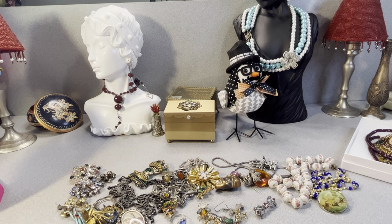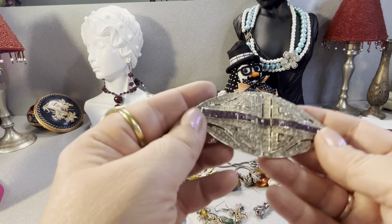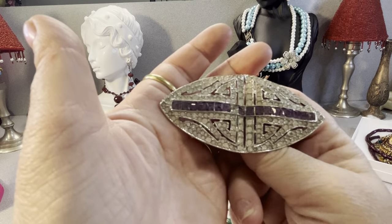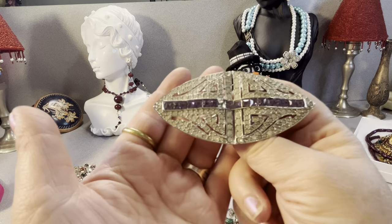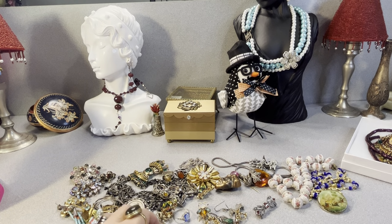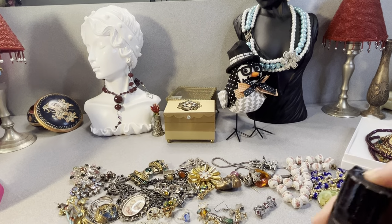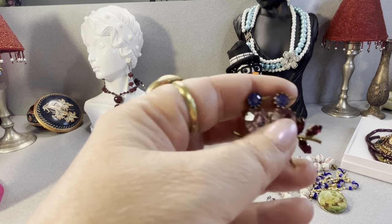What else do I have? This is missing a stone, which is sad, but it's paste. It's beautiful. Isn't that lovely? Besides the one stone. I couldn't tell it was missing when I bought it. I would have still bought it, probably. My lovebirds. I love my lovebirds. Can't deny it.